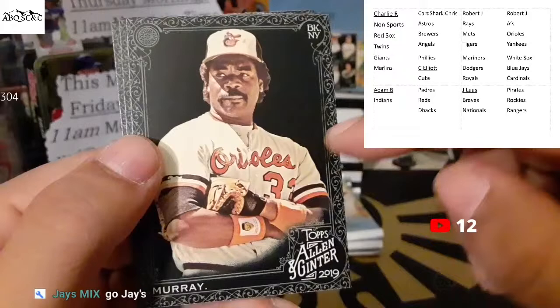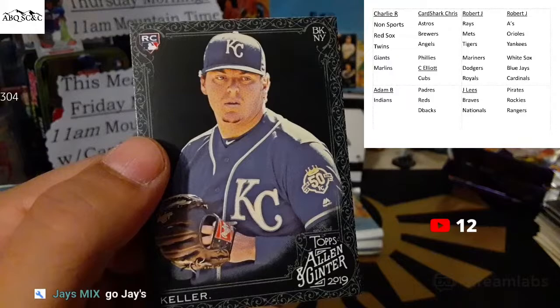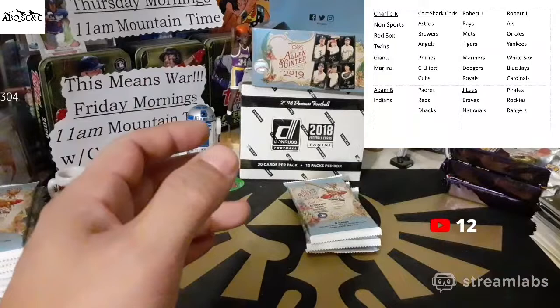Andrew Benintendi. Rookie card of Mitch Keller. No Ginters. The Ginters are more on the minis, aren't they, than they are the regular cards?